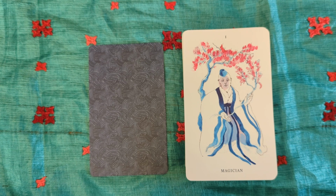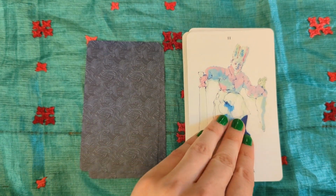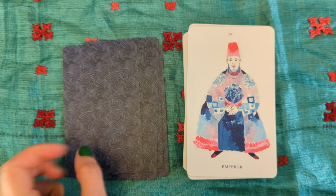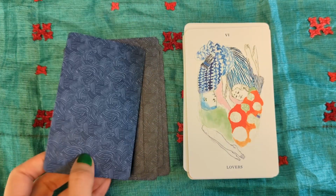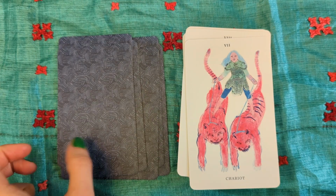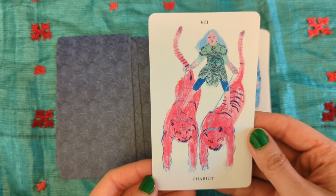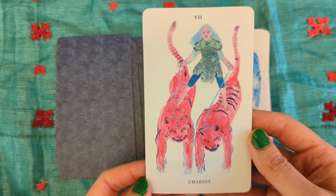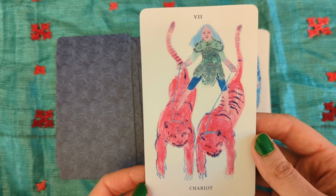We have the Magician, the High Priestess, the Empress, the Emperor, Hierophant, Lovers, Chariot. This, I have to say, I saw this image years ago, and I think it's one of my all-time favorite Chariot cards. I think it's so beautiful. We're in a Chariot year.